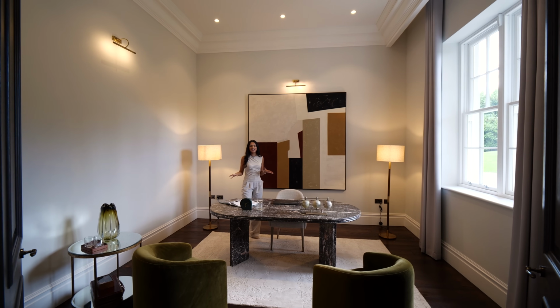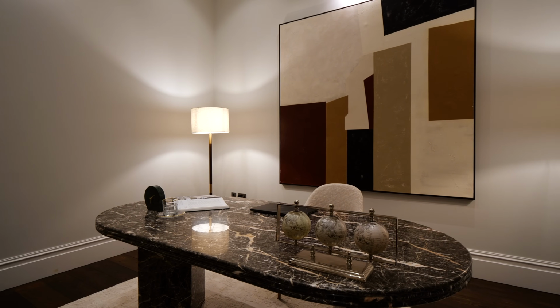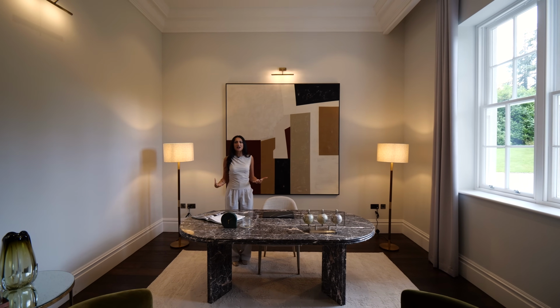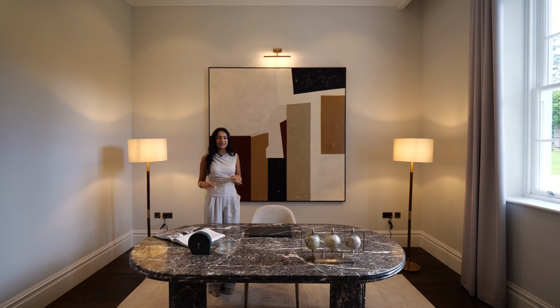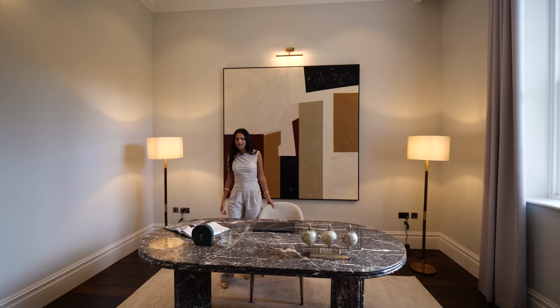And it's worth noting that this house has been staged by Birkbeck Interiors, and Tom and I have toured quite a few of their projects. We've done one recently in London, which was a gorgeous penthouse, and we really love how they just kind of make it a bit more fun. It's not too minimal. They mix textures and colors really well without it being too overbearing, and they've done that perfectly throughout this house. But this is such a great spot to get some work done.